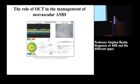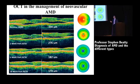I'll be talking later about the role of optical coherence tomography and fundus fluorescein angiography in cases of neovascular age-related macular degeneration. And this is just a typical example of an OCT. So when they have the neovascular age-related macular degeneration, you can see it's lifted with subretinal fluid. And as we treat them, the vision slowly improves and you get restoration of your normal foveal anatomy.